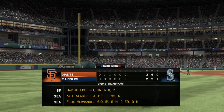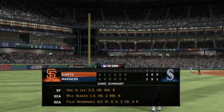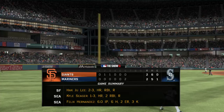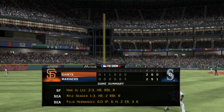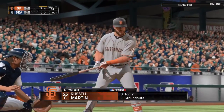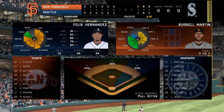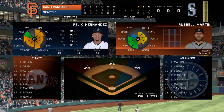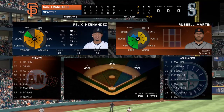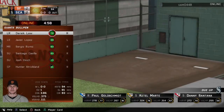Welcome back to Safeco Field here in Seattle. All tied at 2 apiece as we get set to start the 7th. But before we do, let's have a look at our game summary through the first 6. Russell Martin is set to get us started for the late innings of this one. Couple of righties starting to loosen now in the bullpen.